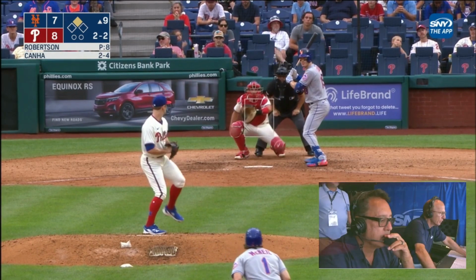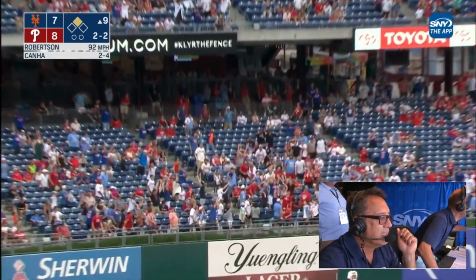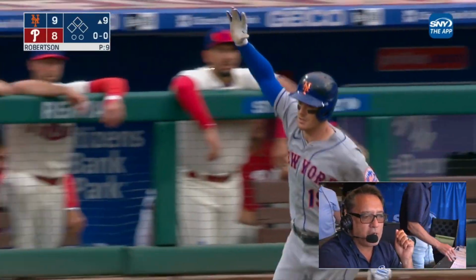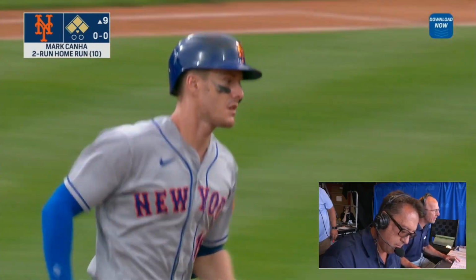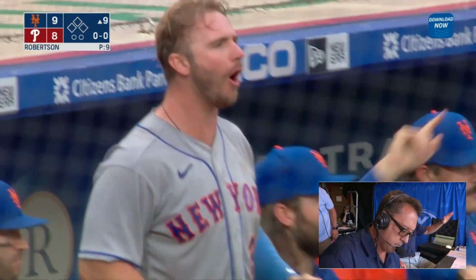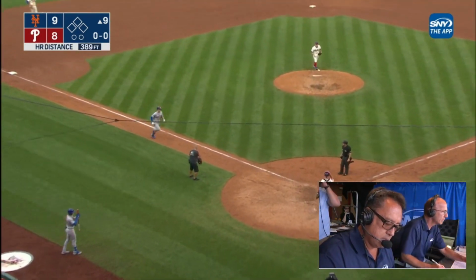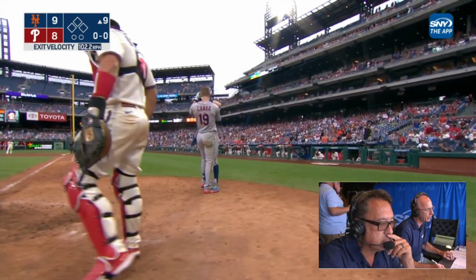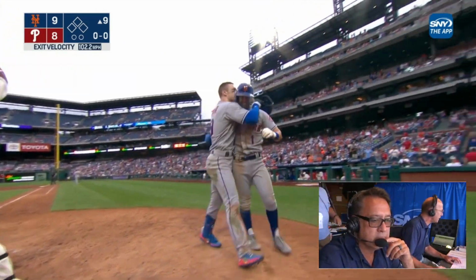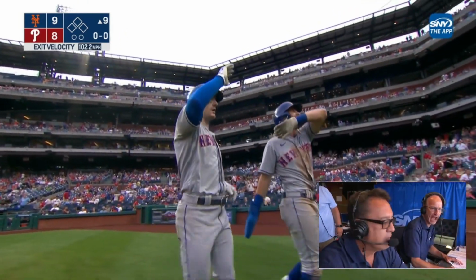Extended his way. 2-2. Fly ball left field. Back goes Maton, looking up at the wall, and it's out of here! Mark Canha gives the Mets the lead with his second home run of the day. Unbelievable! Canha ties it in the seventh, gives the Mets the lead in the ninth. It's 9-8 New York. Canha can do.